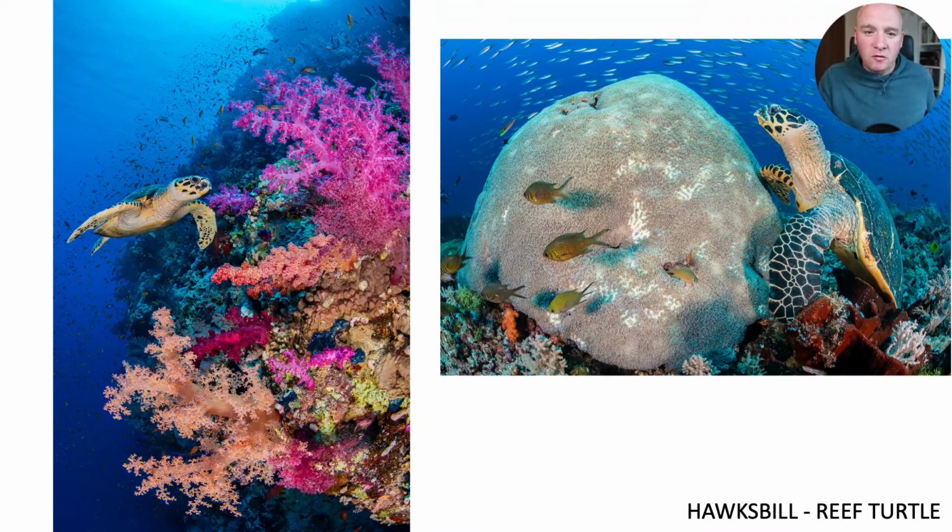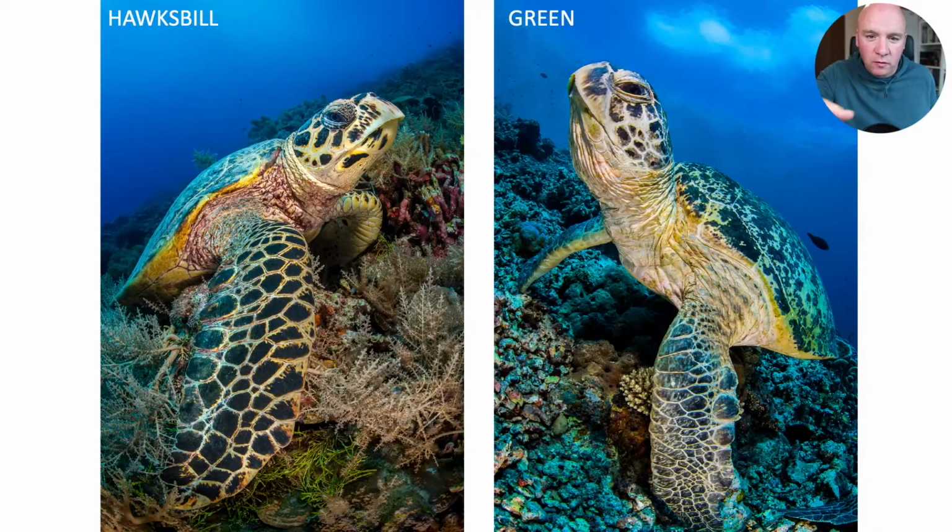So hawksbill turtle first. The hawksbill was the one on the left here. It's got a slightly more hooked mouth. It's got a slightly different eye. It doesn't tend to have that tired-looking eye with the wrinkles underneath it. It's obviously got slightly different fins. It's got a slightly different carapace or shell. But don't worry about it. Just learn to recognise a hawksbill. It'll make a huge difference.